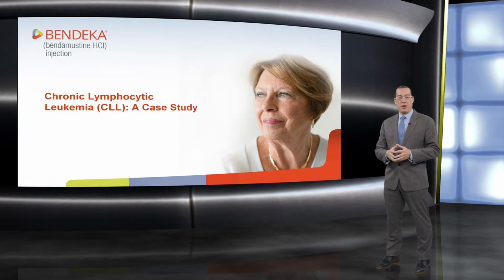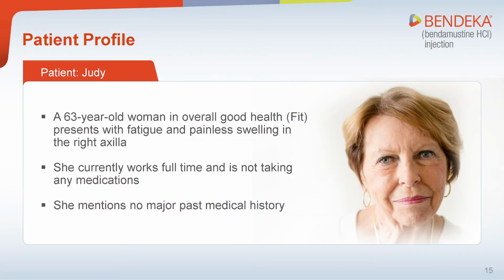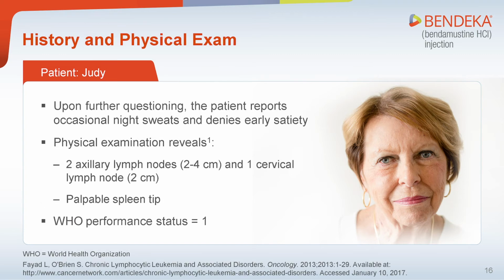Now let's review a hypothetical patient with CLL that may be representative of a patient in your practice. Our patient, Judy, is a 63-year-old woman in overall good health, fit, who presents with fatigue and painless swelling in the right axilla. She currently works full-time, is not taking any medication, and mentioned no major past medical history. Upon further questioning, Judy reports occasional night sweats and mild early satiety.